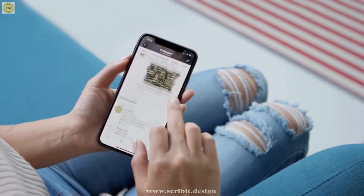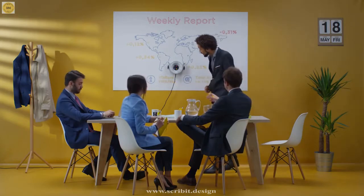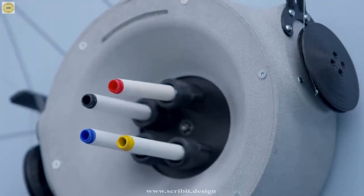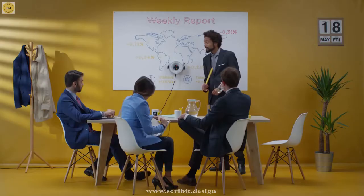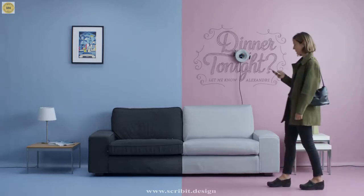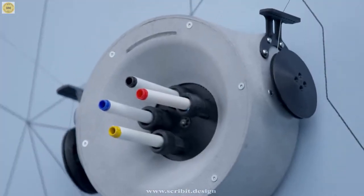You can connect Scribit to your favorite apps and show you the latest news and weather forecast, or even your Twitter updates. Any surface is game. Whiteboard, glass, or standard plaster. And with four color options, the possibilities are endless. The only limit is your imagination. Turn your wall into a wonder wall with Scribit.